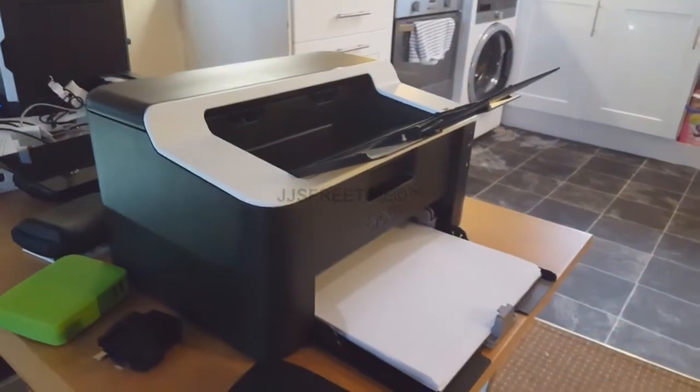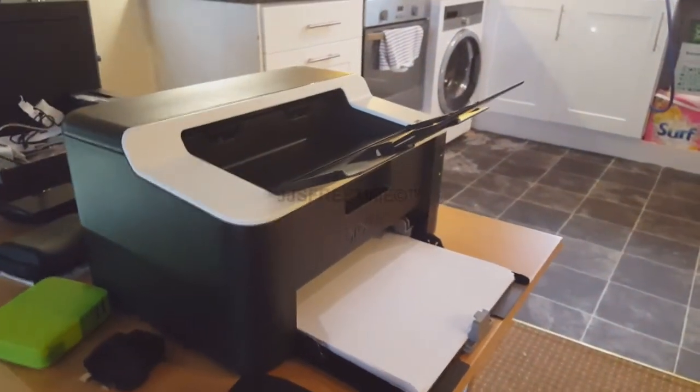Hey, life. Do you remember not too long back when I stated that my HP printer was shit? Well, good news. I got myself a new printer. Yay. And there is my old piece of shit. Right there.